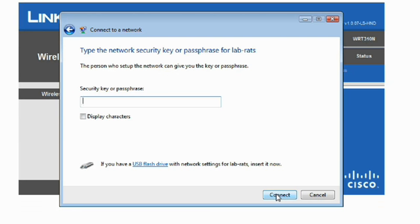Okay, so I've connected to lab-rats as a router name. Windows Vista said, well, wait a second, this is a secure router, and so you need to type the passphrase. And as you can see right here, it says type the network security key or passphrase for lab-rats. I'm going to turn display characters on so you can see what I type, because I'm just going to replicate what I set up before. So it's H3LLO space W0RLD. Hello world. Yes, and typically you'll want to have something that's a little bit longer than that.